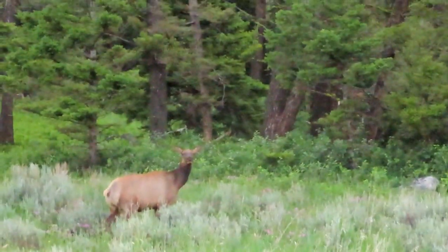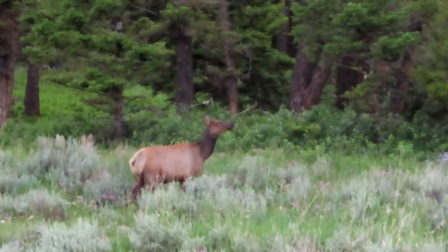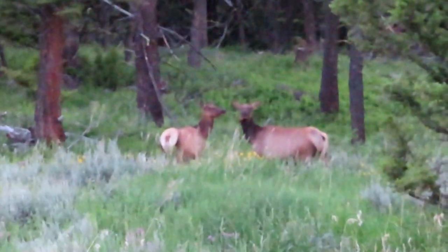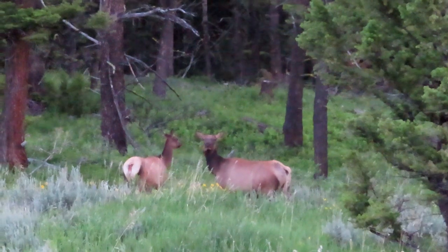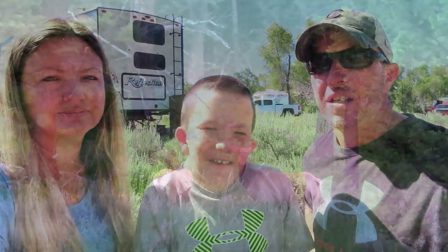So on the drive there, beautiful drive from Cody up to the northeast entrance, going up the Beartooth Highway. As we're coming around the bend there, just at daylight, got to see a couple beautiful elk come across the road. Thought that was going to be a pretty good sign for what the day would bring.